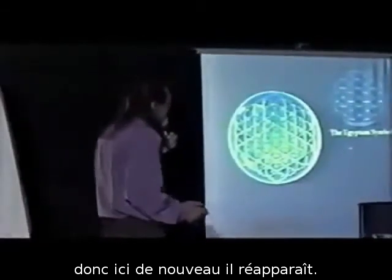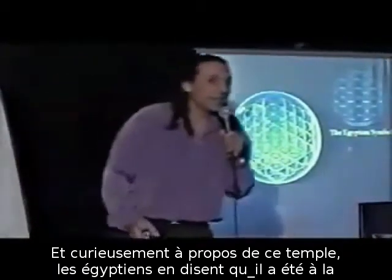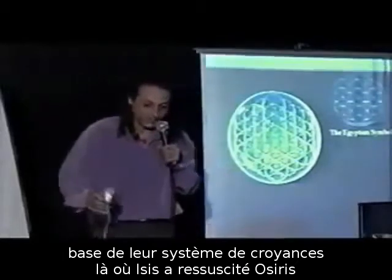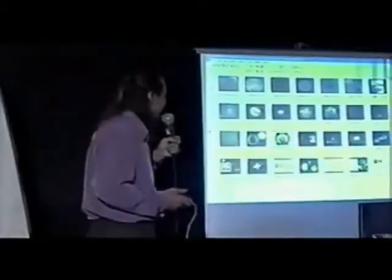So here it is. Again, it comes out. Interestingly, in that temple, which the Egyptians said was the foundation temple of their belief system, Isis revived Osiris.